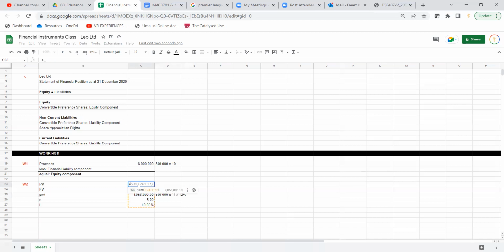So we're going to say equal present value, open bracket. They want I first, then they want N, then they want PMT, then they want face value, then they want to know when. What happens now? I'm trying to say when do the payments happen?